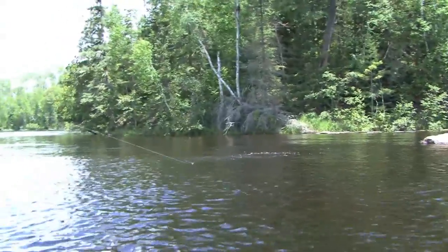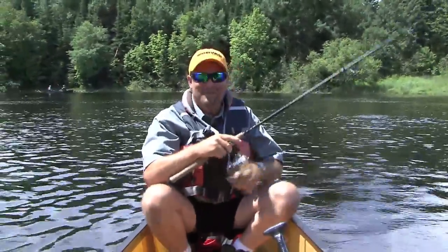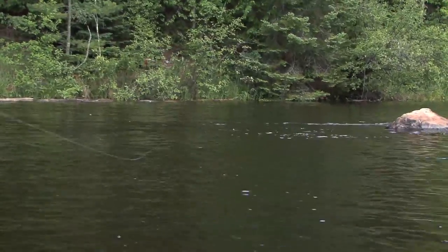He was laying right behind, oh, he came off right there. Boy, I'll tell you what, he was laying right behind that rock, and that is so cool when you can pick a fish out like that. You know, I never saw the fish. I just assumed there had to be something behind that rock, which is creating that current break.